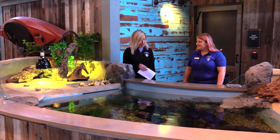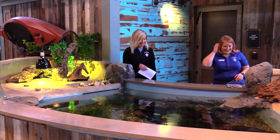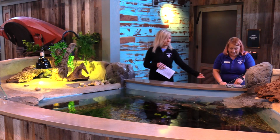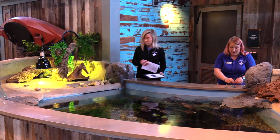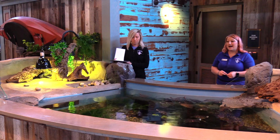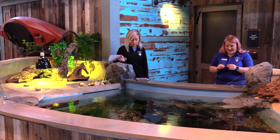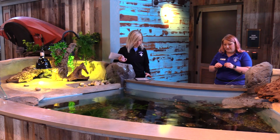I think they're ready for breakfast. Yes, so we can definitely feed them. This exhibit, like I said, is a really fun exhibit for our guests because this is one where you, as our guests, when you come to visit the aquarium, will actually get to feed these guys. These guys eat a little bit differently than Nitro.